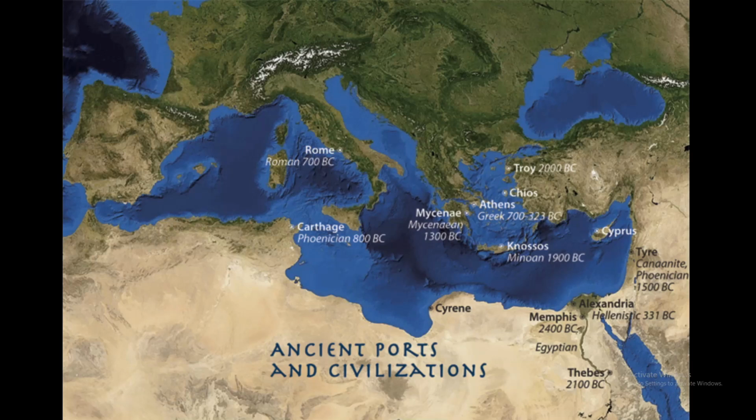Here's another map to give you an impression. There's Troy, Athens, Rome, Carthage, Knossos here on this Minoan culture, down here Egypt, Alexandria, Tyre over there. So this is the place we're looking at today. The Minoan culture on the island of Crete, and the famous city of Knossos.